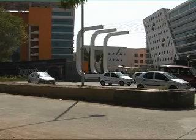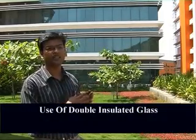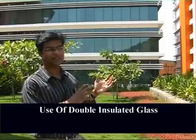Actually, what we have used is high performance glass. High performance in the sense it lets in only daylight. It cuts off the heat and it controls the noise from the outside, and it has a high visible transmission ratio, so that people from inside can view the outside clearly. So that is the reason. And one more thing, a blue-green glass is more efficient than the other glass colors used.